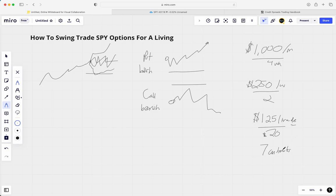So again, if you're trading 7 contracts per trade, what account size do you need? Well, that means we need to put up a collateral of $100 for every contract. That means we need to put up $700 to enter this trade. We need $700 of collateral to make roughly $20 to $25. Again, your risk to reward is typically not in your favor, but because you have a super high win rate, roughly 85 to 90%, this is why it's set up that way. Okay, cool. So we have that.